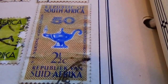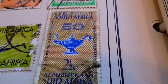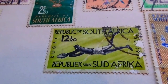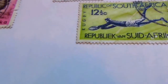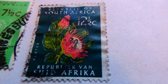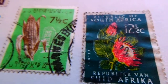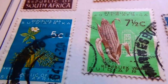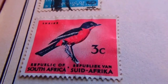We have a few of these here. Look at that. 2.5C. The genie bottle. And we have a 12.5C. Another 12.5C. Seven and a half C corn. 5C flour. A 3C in the bird.